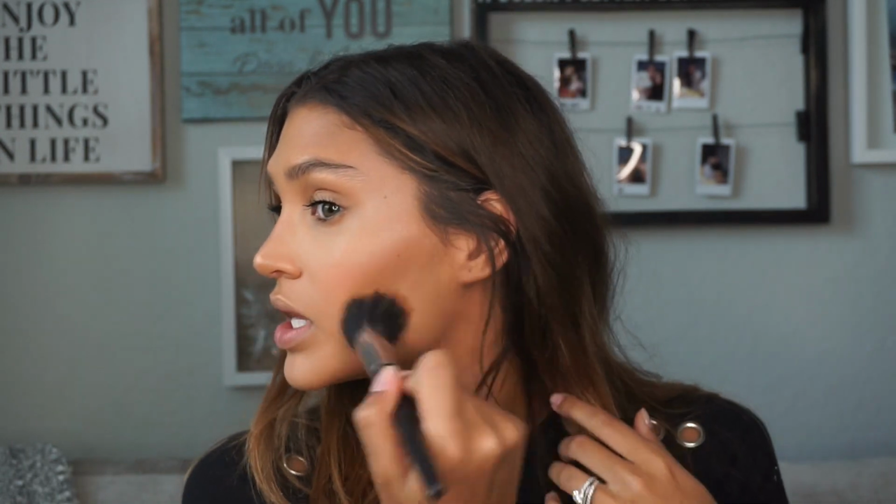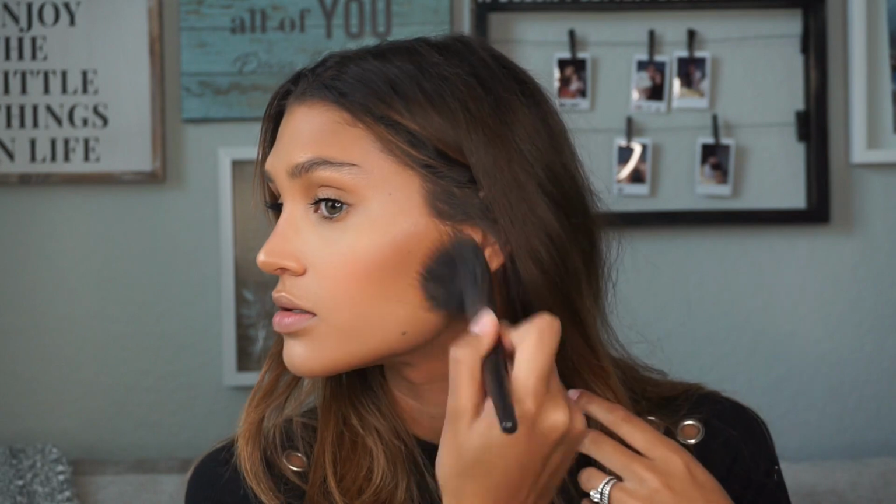And you can see how more defined and bright that area looks, and it defined the contour. I don't like it to look too sharp, so I'll take this brush by Sephora. I've had it for so long I don't even know the name, but it's like a stippling brush, like this. And I'll just blend everything together.